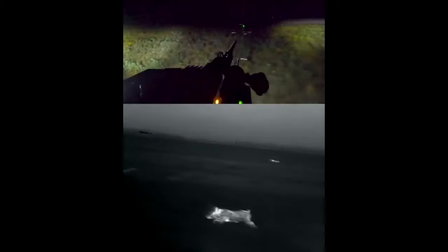For now, let's watch as these hunters put their equipment to the test while they venture into the nocturnal world of wild boars. See firsthand which gear they rely on for their nighttime exploration. If you're interested to know what equipment they use, stay tuned.